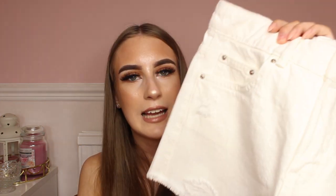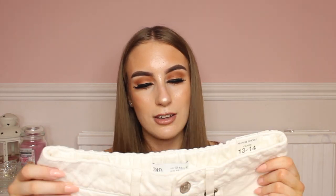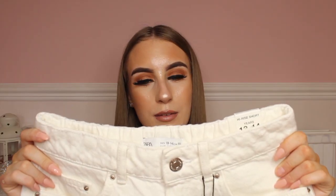I tried them on in the hotel room, they fit me perfectly, and I wanted a light pair of shorts to wear in the summertime. These also have a raw hem at the bottom, so they'd be able to fray a little bit in the wash and everything. They're also slightly elasticated on the back, and they also have belt loops, which is ideal because I like to wear a little belt with these kinds of things as well. So that's what I got from Zara, and I am actually obsessed with everything.